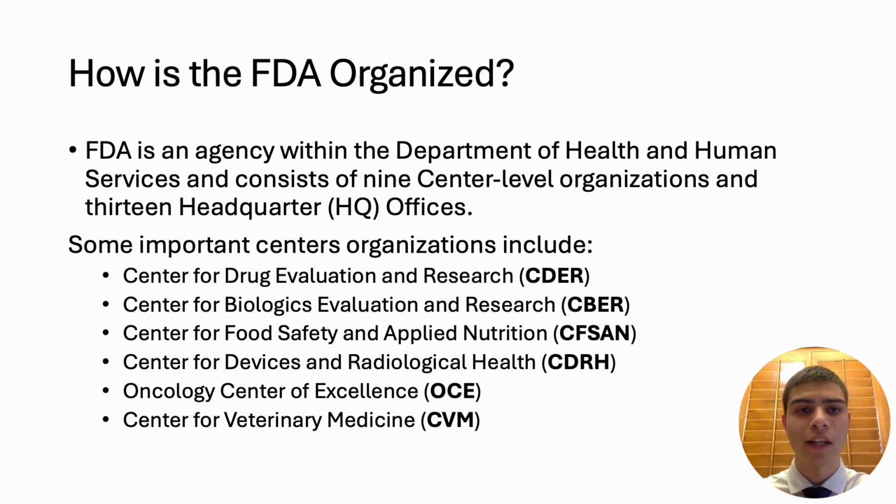Some important organizations that I've listed here include the Center for Drug Evaluation and Research, responsible for drug approvals; the Center for Biologics Evaluation and Research, which mostly oversees vaccines and biological products for human use; the Center for Food Safety and Applied Nutrition, that ensures food safety; the Center for Devices and Radiological Health, which regulates medical devices; the Oncology Center of Excellence, which focuses on cancer research and resources; and the Center for Veterinary Medicine, which regulates animal health products. These divisions allow the FDA to oversee different aspects of public health more efficiently by themselves rather than a huge organization focusing on them.